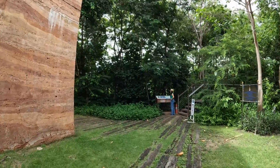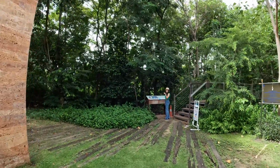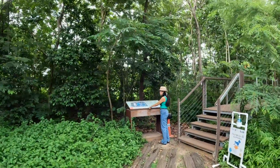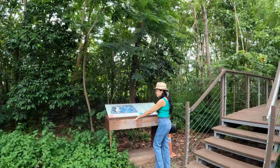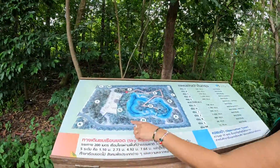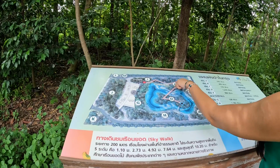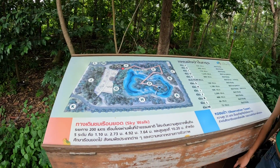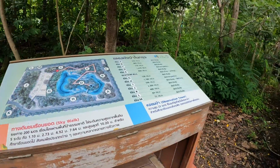Well, my wife has already found the map of where we have to go to, and it's a similar map to what was found inside the exhibition room. It outlines the different areas, and we're going to head up these steps to the right and make our way to the 23-metre high tower.